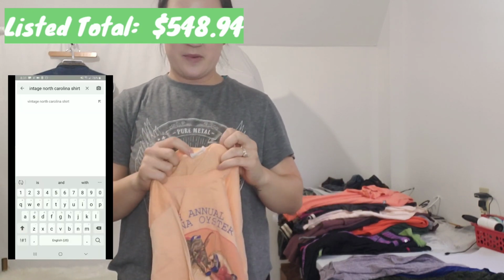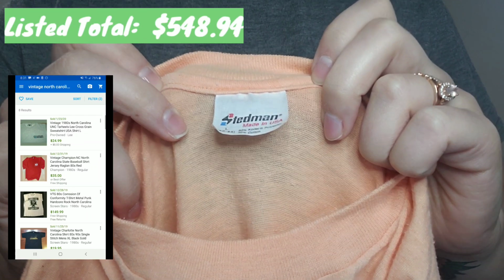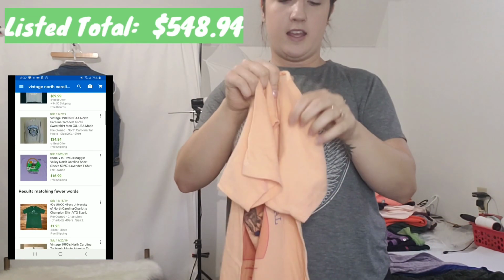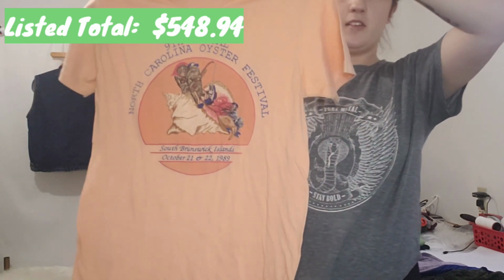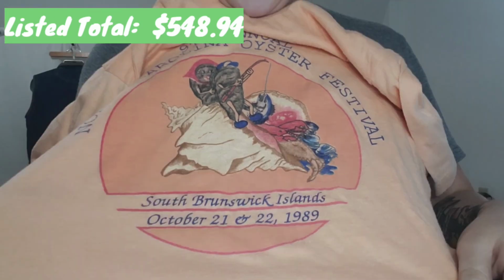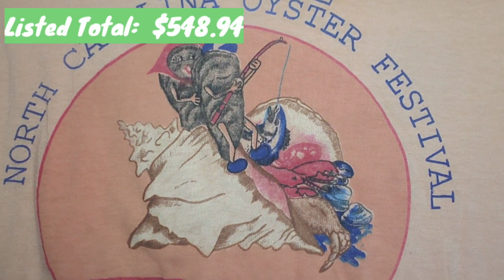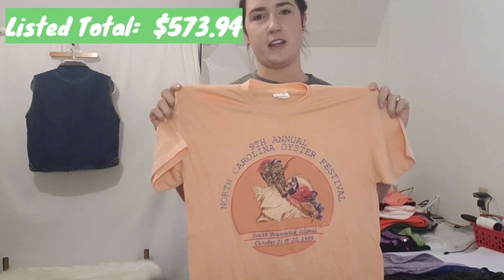This shirt was probably my favorite find, and it's probably going to make me like the least amount of money, but I had to pick it up because I just thought it was cool. So this is probably a brand nobody's ever heard of called Stedman. Made in the US, size large. This is a vintage shirt and it's so super thin. It is single stitched. Oh, I just noticed there's a little bit of a spot on the back. That's okay. So it is just a men's graphic shirt, plain on the back. But I picked it up just because I thought it was cool, and it's the oldest shirt I think I've ever found. And it's dated 1989. It's got a really interesting graphic on it. I'm going to see if somebody wants this just for nostalgia, but I had to pick it up just because of the dating, and I'm going to list this for $25 and see how it does.